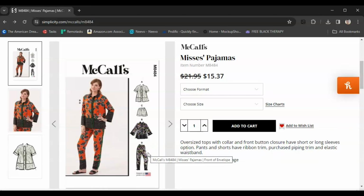All right, that's it for McCall's. There are a few I want to pick up, not a lot of them, just a handful. These are not the whole collection. There are some kids patterns, some accessory patterns, some doll patterns. So they did release a couple other things with the collection as well. But there's only a few that I think I'm gonna pick up. This one didn't blow me away.